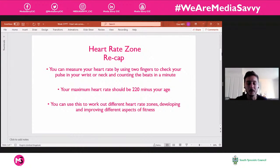Okay. So when we're talking about heart rate zones, it's very similar to last week's session when we were talking about even just taking your pulse. You can measure your heart rate by using 2 fingers to check your pulse in your wrist or your neck, like we talked about last week, and just count the beats in a minute. Set a timer on your phone. What I tend to do is set the timer for 30 seconds, count, and then double it, so you know how many beats you've got in a minute. And then you've got your heart rate, whether you're resting or whether it's an active heart rate.